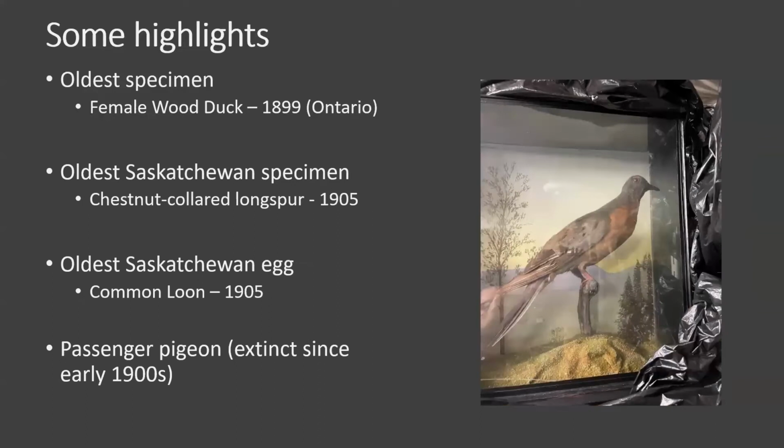Tracy, she showed me your passenger pigeon. I was like, oh, I thought we had the only passenger pigeon, but we do have a couple passenger pigeons, which is kind of neat, an extirpated species in the world, and so it's pretty interesting to be able to see some of those things up close.